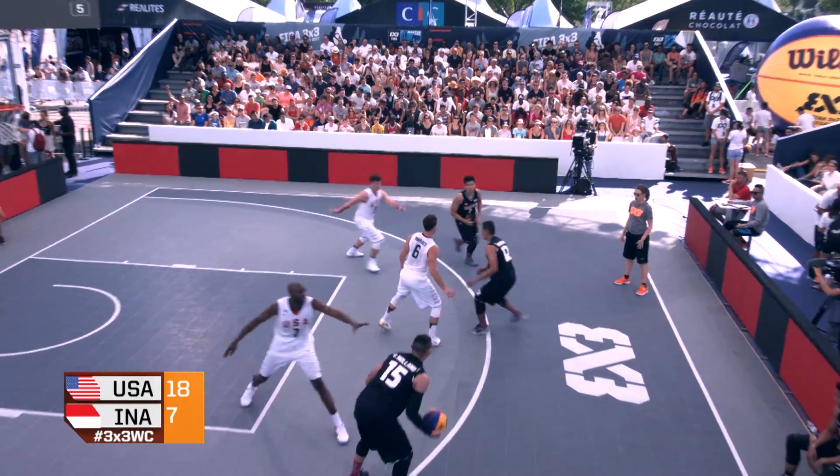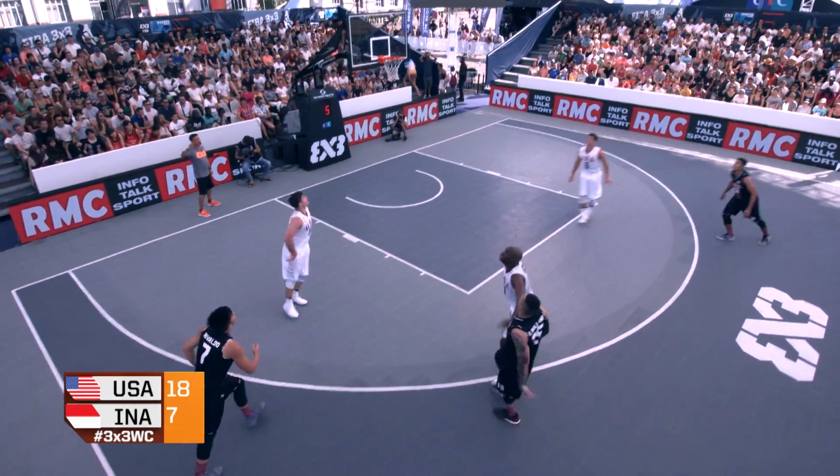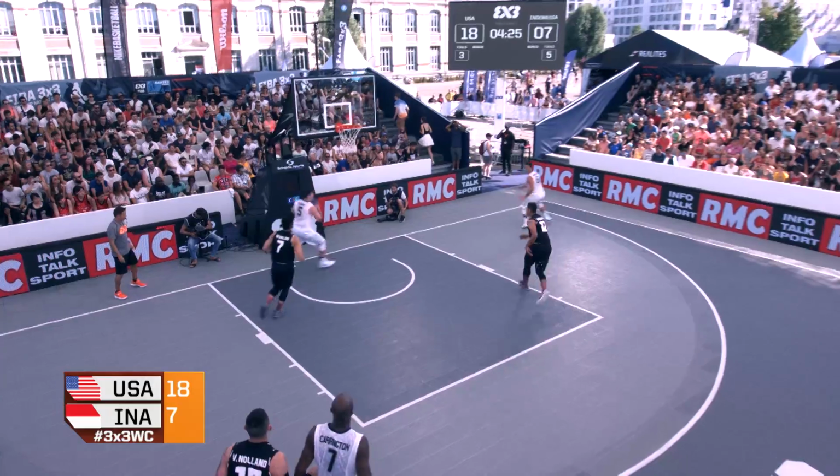4:30 to play. Team USA will take them how they come. 18-7, they need to win after falling to the Netherlands.